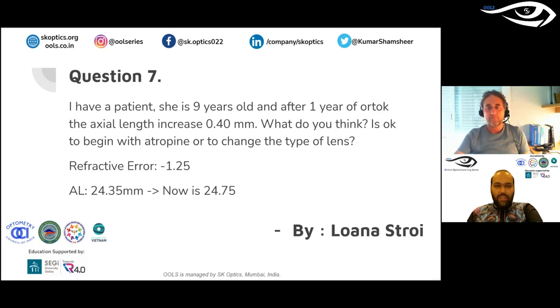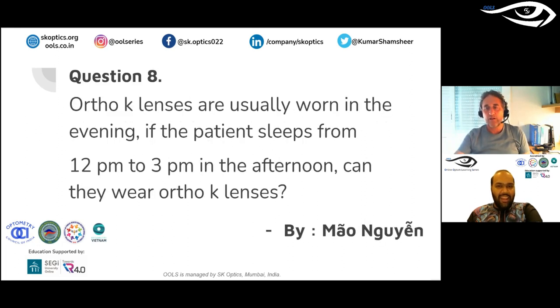Okay. One last question again. Something which has come up again. So Ortho-K lenses generally are worn at night, but do you really advise patients to sometimes wear them in the afternoon for any cases? Like, let's say they have a break in the afternoon where they take a short nap. Yeah. Or sleep. Do you think that they should be wearing them in the afternoon in any cases?